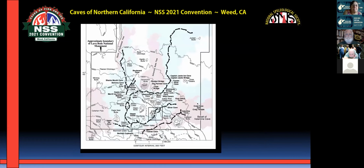So again, if you've been following any of the headlines in California lately, you've probably heard that Lava Beds National Monument has pretty much burned to the ground over the last 2 weeks. The visitor center is still there. Some of the tourist caves did not burn over, but pretty much almost everything that you see right here, right now, is on fire.